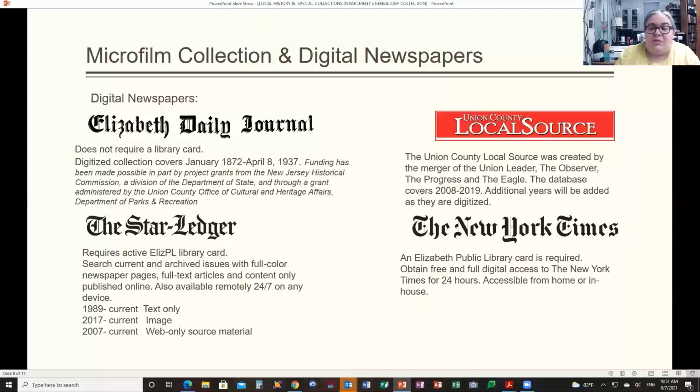Now, one thing that we have been telling researchers, if they want to use any of our databases and they do not qualify for a general Elizabeth Public Library card, we do offer what is called an internet-only card. Those cards do give you full access to all our online databases. For those, you would need to come in, show proof of ID, and just tell them that you specifically want an internet-only card. Those cards are good for 6 months. They don't cost anything. You just renew it every 6 months, and that'll give you full access to all our databases, okay?